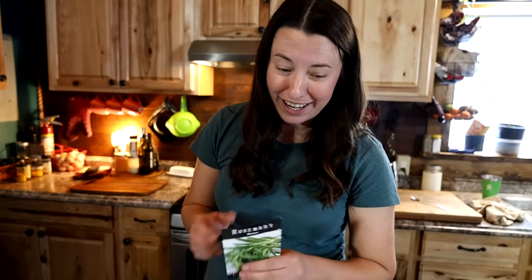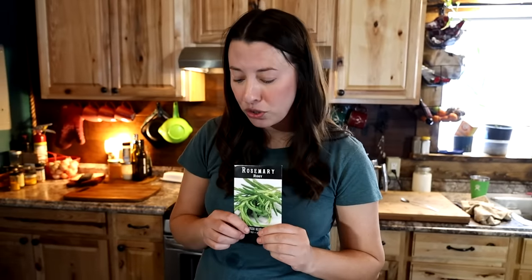I am pretty excited about this. We are cold stratifying some lavender and rosemary. Those herbs, along with sage, are probably my top three. They just have a very aromatic scent to them. And unfortunately, they just don't overwinter here in Alaska. It's just too dang cold.